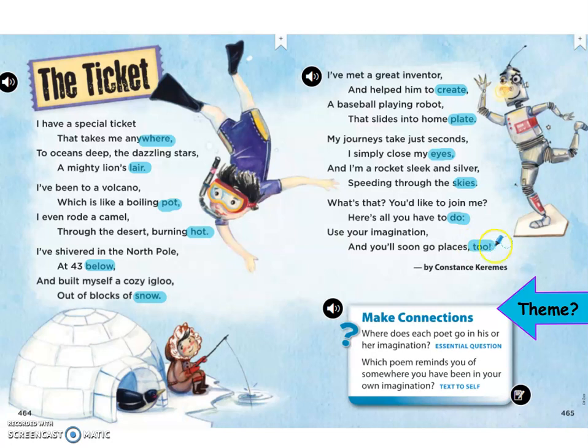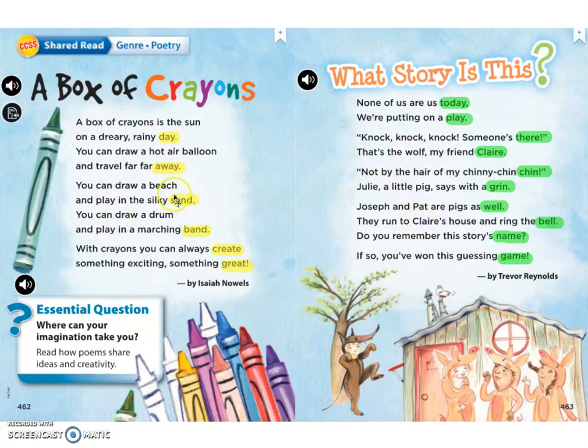All right, so in the last minute or so that I have of this lesson here, think about the themes. What I want you to do is you can even write this in your journal to answer some of these questions. So if you want to pause the video, go ahead and think about this. Where's the poet going in their imagination? In both this poem and in these poems, where is the author going in their imagination?